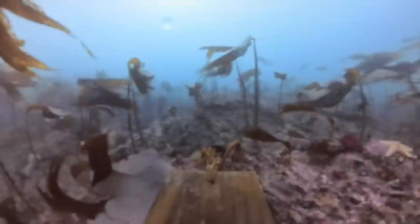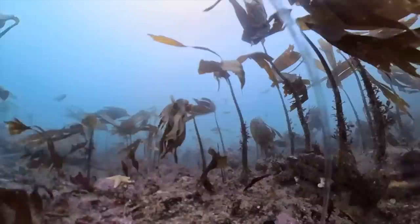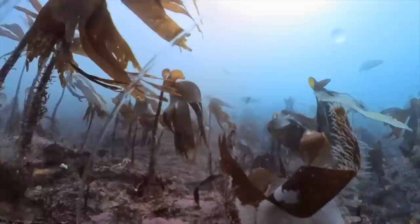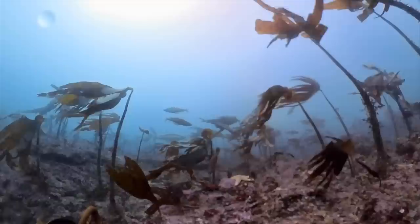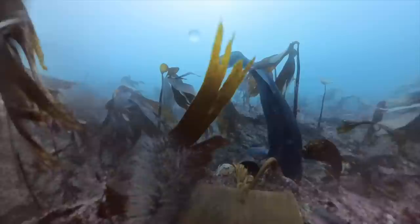This deeper patch of reef has a lot more life on it. Taller kelp giving more cover and a bit more tide. Plenty of pollock and wrasse. And again, some meaty conger eels.